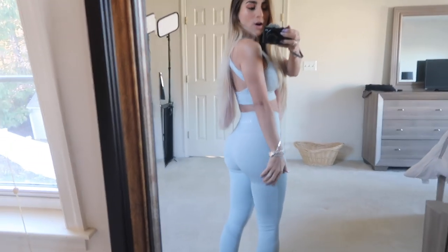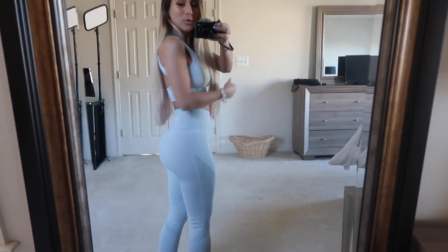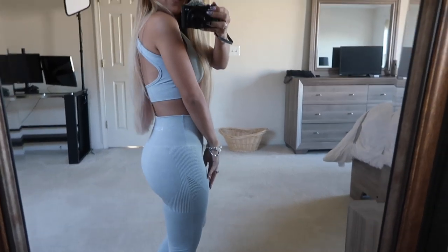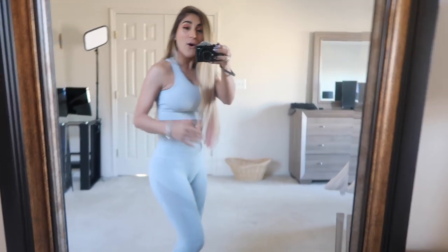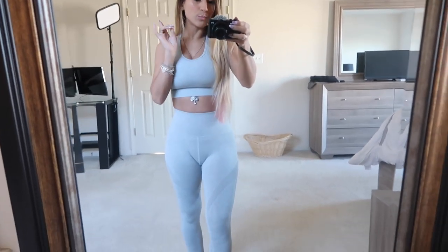There's like this little contour under the booty that literally gives a little lift to your booty. Like it pushes your butt up just a little bit to give you just a little lift. Even if you don't need it, it just kind of pops it up a little bit, which, oh my god, I am so, so, so here for these leggings. They are pretty long as well.